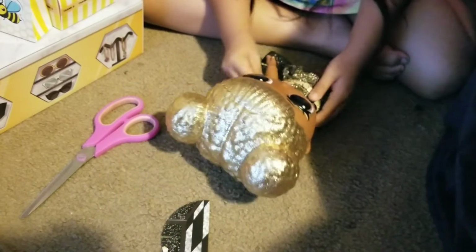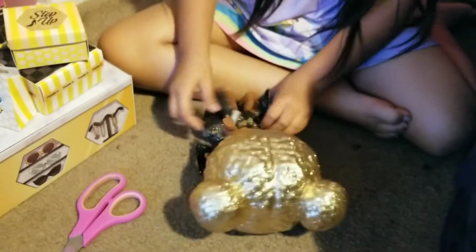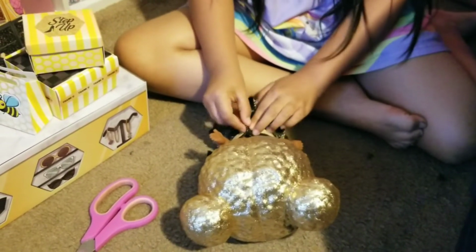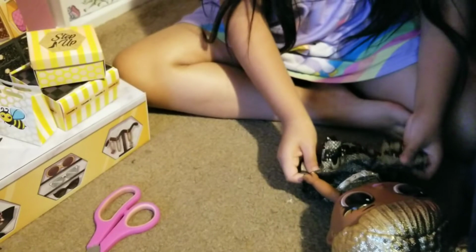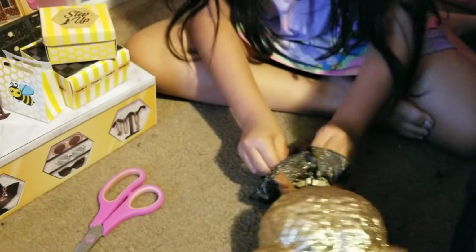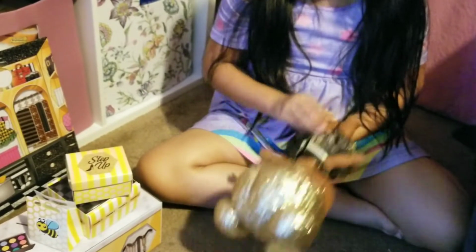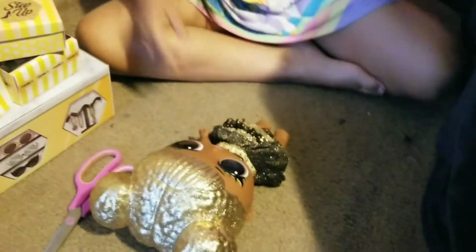This part. I like the little chain right here. Make sure it fits right before having it on. Make sure it's stretchy and good. Pretty. Then you can add her skirt. Nice. I can't get it on. She has a skirt. Pretty. It looks like a dress, huh? It goes together and it looks like a dress.